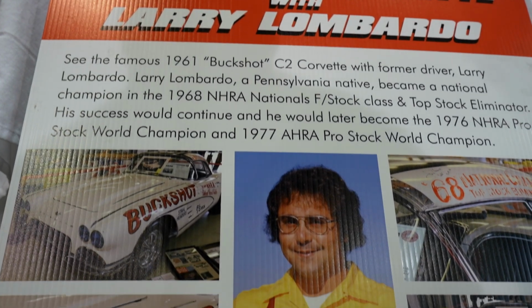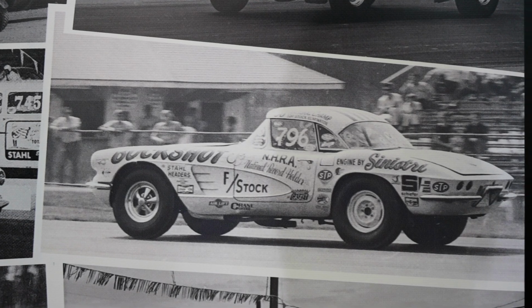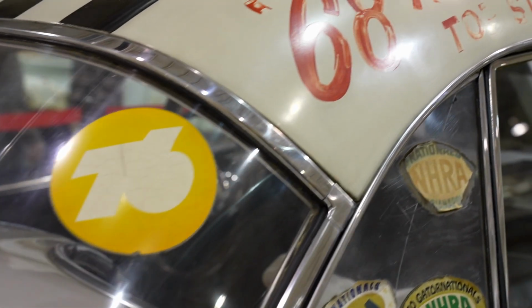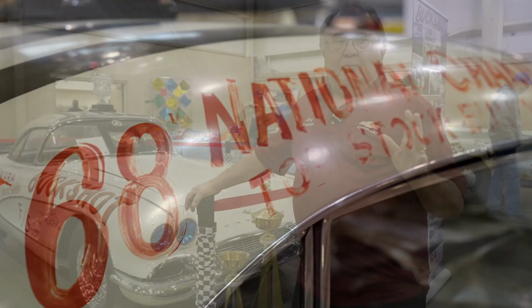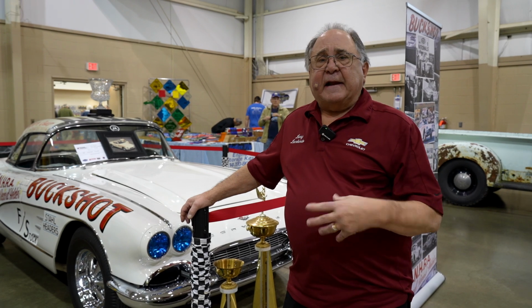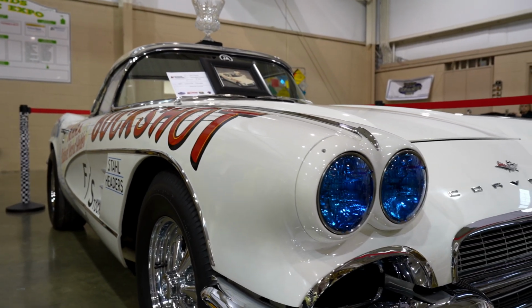I won Indy in 1968. I was the youngest at 19 years old in the history of drag racing. I hold the national record. I ran 4 times a week. Back in the 60s, I made like $800 a week. My dad had a gas station, free gas. It was 29.9 cents for gas.